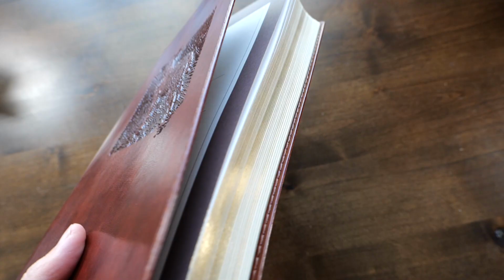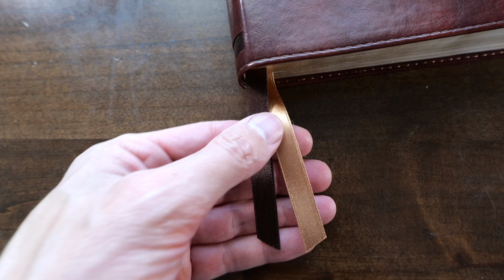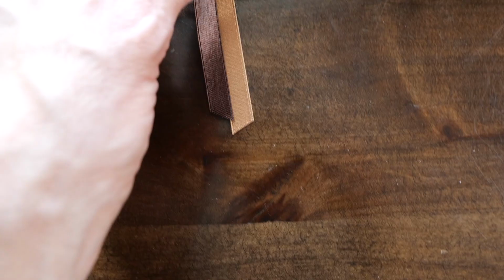Also has gold gilding, as you can see. Now, it's not a very intense gold gilding, but it is really well done. You have a brown headband and a brown tailband. And you have these two beautiful ribbons, a dark brown one, and a gold one. These are double satin, as you can see, and they look awesome with a diagonal cut.